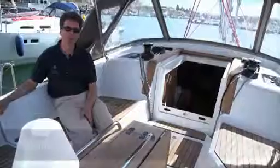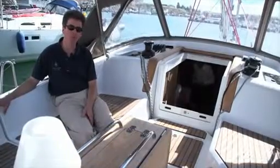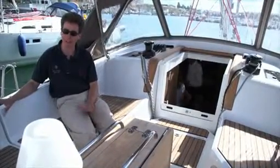The cockpit of the 41DS is really one of its key features. Much like with the rest of our deck salons, the boat is set up to live in the cockpit. This is where you spend 80% of your time.